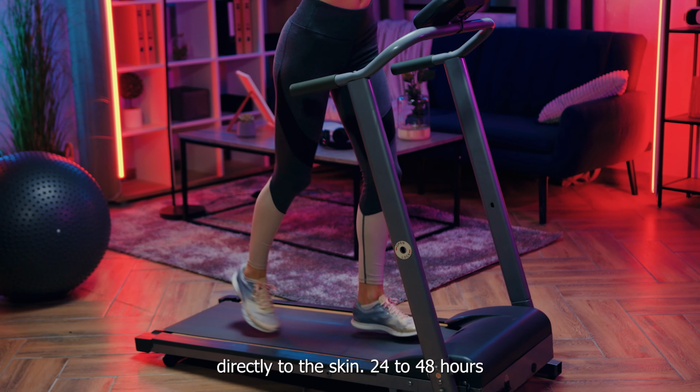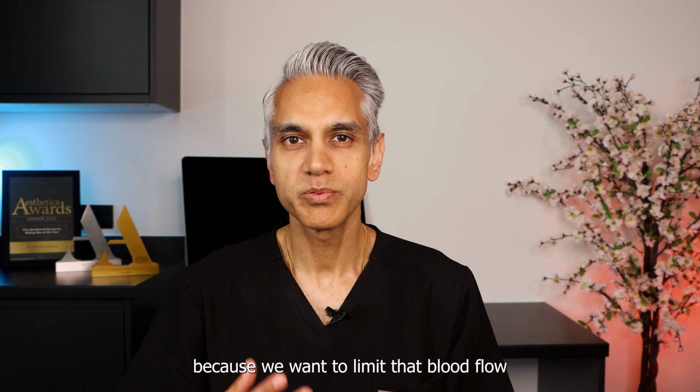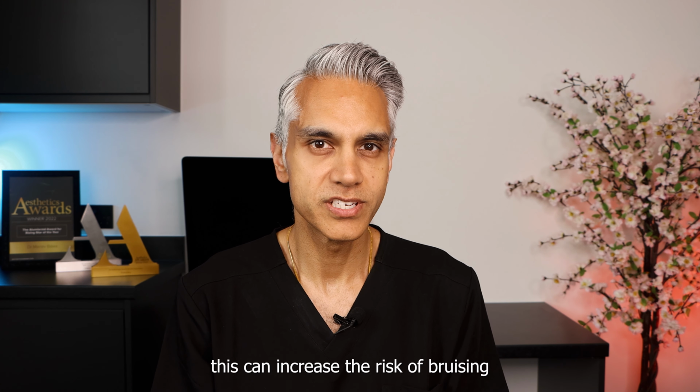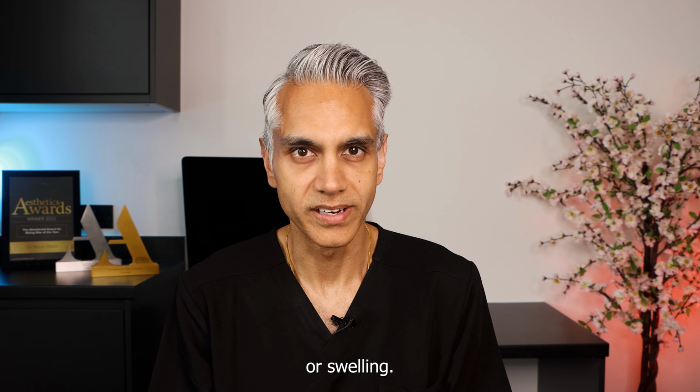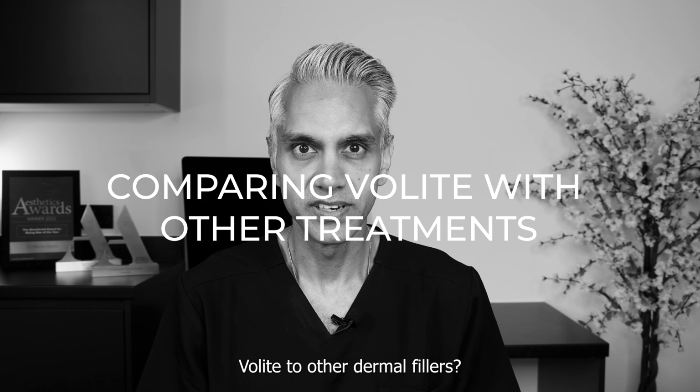24 to 48 hours, avoid strenuous exercise, alcohol, or saunas, because we want to limit that blood flow to the treated area, because again, this can increase the risk of bruising or swelling.